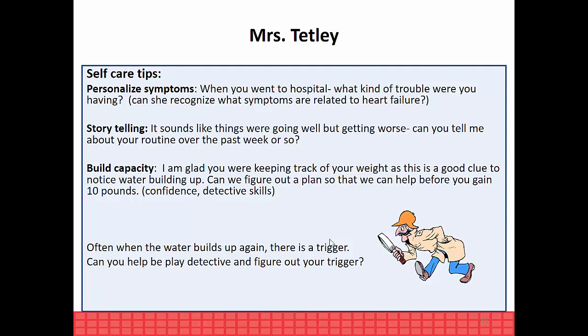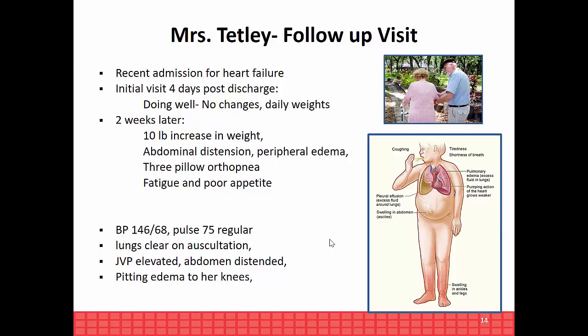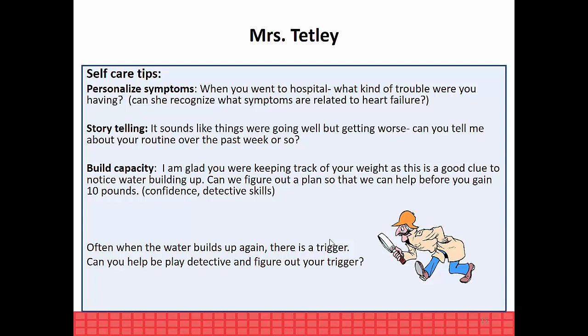So what's going on with Mrs. Tetley? When you think of her symptoms, there's a bit of a disconnect between her gaining weight and her saying she can't understand why she's gaining weight even though she's not eating. So I think it's taking a step back and just asking her, what's going on, and what kind of symptoms did you have when you were in hospital? And even just trying to see if she can recognize her symptoms that are related to heart failure. She may be attributing them to something else. And so trying to draw that connection, often they'll remember the symptoms they had in hospital.